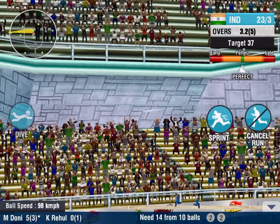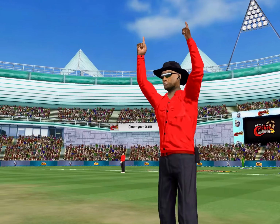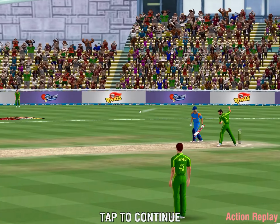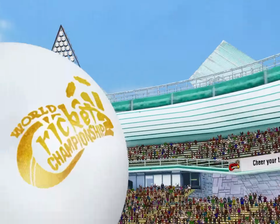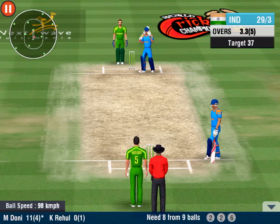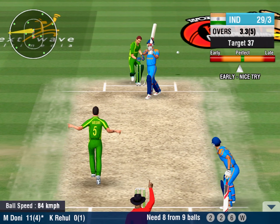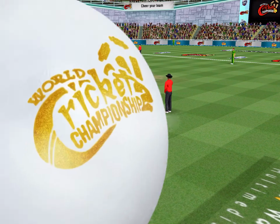Oh, what a shot! The crowd has gone mad. No more singles out to mingle with that whopper. What a sixer! Superb delivery. The ball sneaks through and hits the bails.